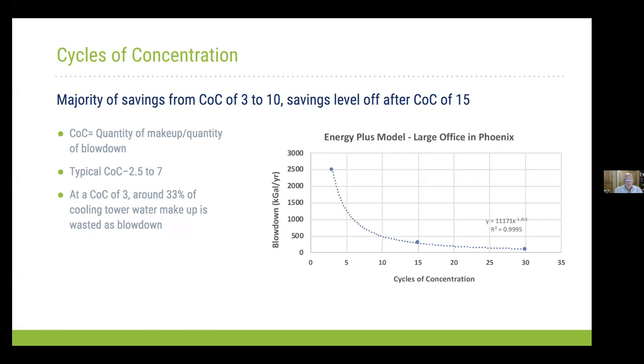So cycles of concentration is something I think most people are familiar with. If you look at the first bullet, the cycles of concentration is equal to the amount of water that's being made up to the system divided by how much you blow down. So if you decrease the blowdown, you're increasing your cycles of concentration. So the higher cycles, the better. Typically on these GSA sites, the cycles of concentration run between about 2.5 to 7, probably closer to the 2.5 range. And if you look at the savings in this graph on the right, you can see, I don't know, could anybody see my cursor too? Or probably not. Yeah, okay.